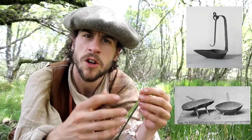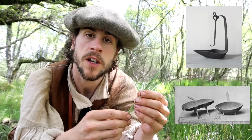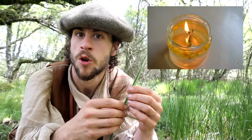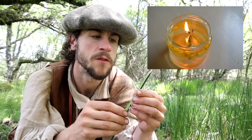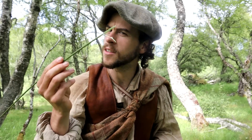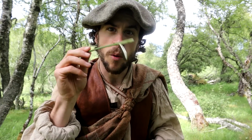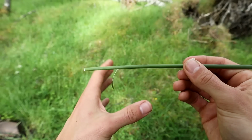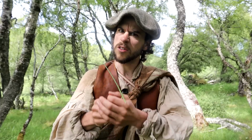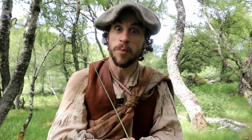There's a few different rush lamp designs, and I've even come up with a way of using modern household items to make your own little rush lamp, which I can do a video on in the future. Let me know in the comments if you'd like to see that. Now soft rush also has a secret weapon. By peeling off a wee bit of outer skin, placing it through your thumb and forefinger, resting the rest of the rush on your shoulder, you can turn this common plant into a bazooka.